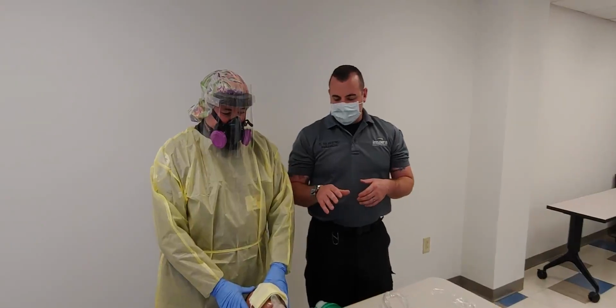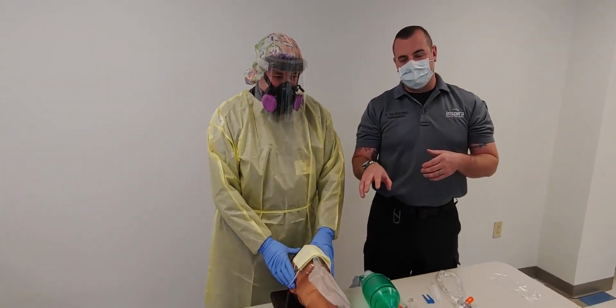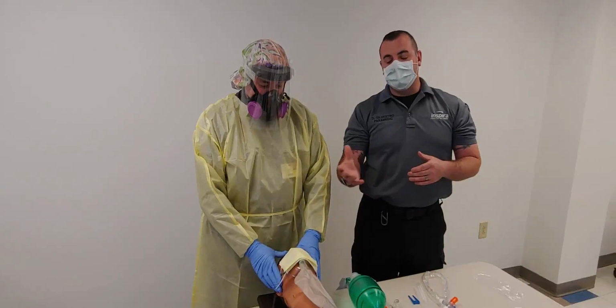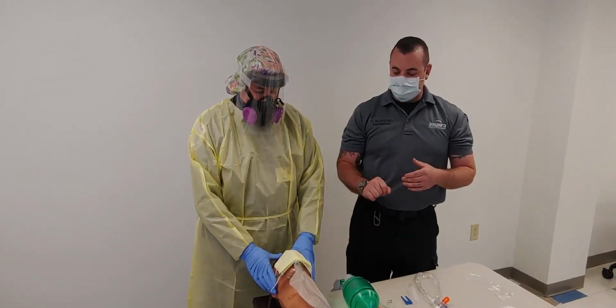patient. So what you see with our patient now is we're going to assume that the patient needed to be RSI'd. So we're doing our pre-oxygenation with a non-rebreather, pending that they had an appropriate respiratory status, or at least one that can pre-oxygenate themselves. So we have the non-rebreather, we also have the procedure mask.